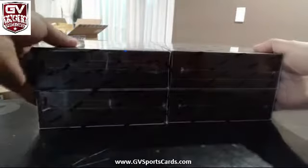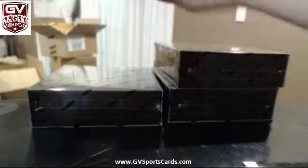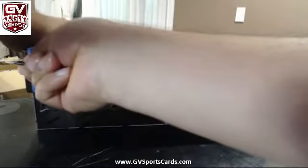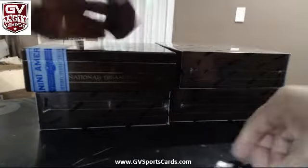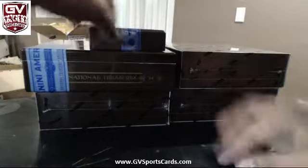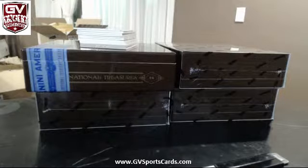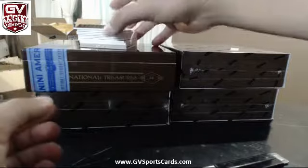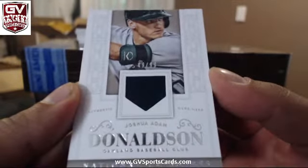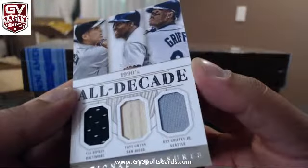Good case here. First box, good luck. We got Josh Donaldson for the A's, 49 of 99. Oakland Athletics is Hoopster, first hit. Second, we got a triple, O's, Padres, and Mariners, 51 of 99.